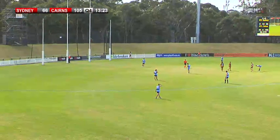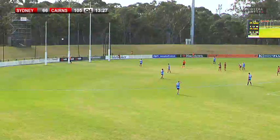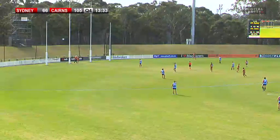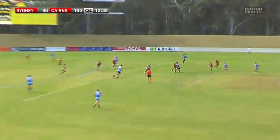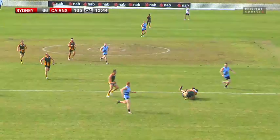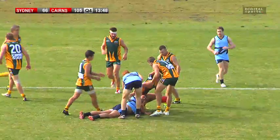Sydney set up the zone for this kick out, as they have done all day. Goes long, right down the middle. It's a huge kick, straight through. It's a 65-metre kick. And falls to the back of the pack. Good tackle applied there, but he's going to be pinged for high contact, I believe, here.